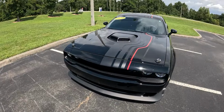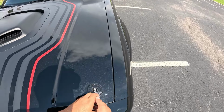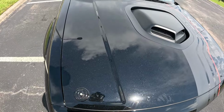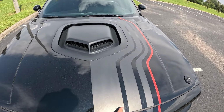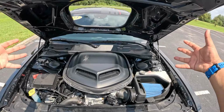Let's go ahead and take a quick look at the Hemi engine. But of course we gotta get our pins out before we continue in opening up the hood of this Challenger. Let's go ahead and raise the hood. There we go. Raise this up. We got hydraulic assistance. Thank you, Dodge.